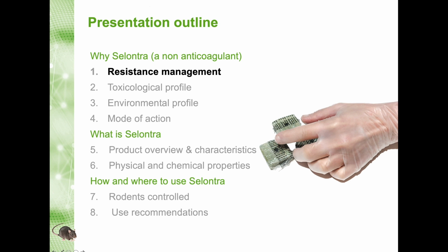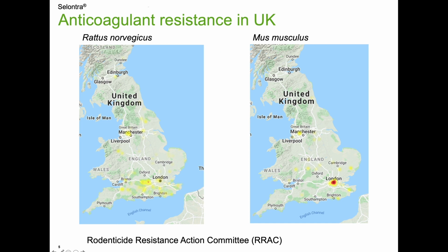So if I take now a look at resistance management. If we look at the map, and this is taken from the Rodenticide Resistance Action Committee, RRAC, if you go onto their website, you can click any country, rats and mice, and look at the recording of resistance. And we can see here we have rats on the left and mice on the right. And as we move from yellow into red, it means the more resistance. And we can see that there's a widespread of resistance. But as we know, just because something isn't on the map, it doesn't mean that there isn't actually resistance there. It just means it's not been tested.